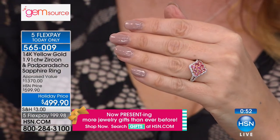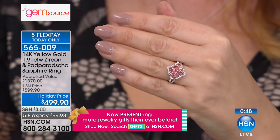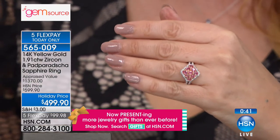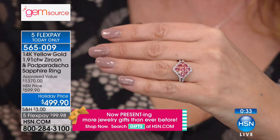You could walk into a jewelry store and ask for a Padparadscha sapphire, and I bet the person behind the counter has never even sold one. I haven't seen one, and I've done so many jewelry shows, and we've had a lot of beautiful things. This is the only genuine Padparadscha sapphire that I've ever seen, let alone 1.3 carats of Padparadscha.